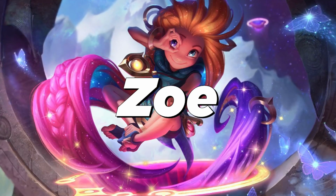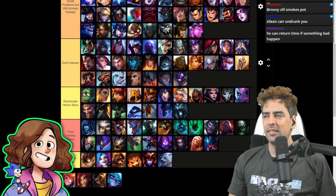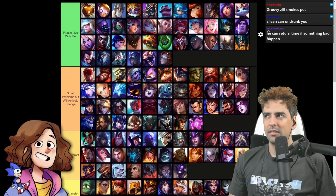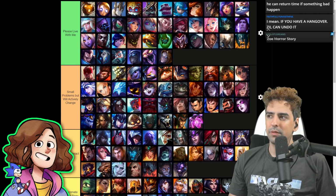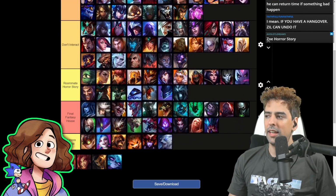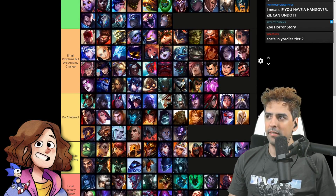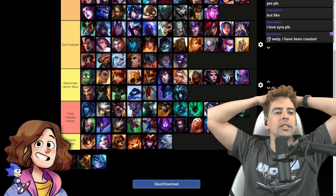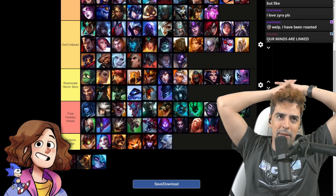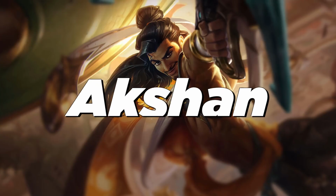Right. Zoe. Next to Fizz, same thing. I think Zoe is in the Yordle category above Fizz because he doesn't smell. Above Lulu because she's not as crazy. Yeah. Agreed. Zyra, you get cool plants. Plants are known to raise your spirits, but too many plants, maybe they're known to raise your allergies.